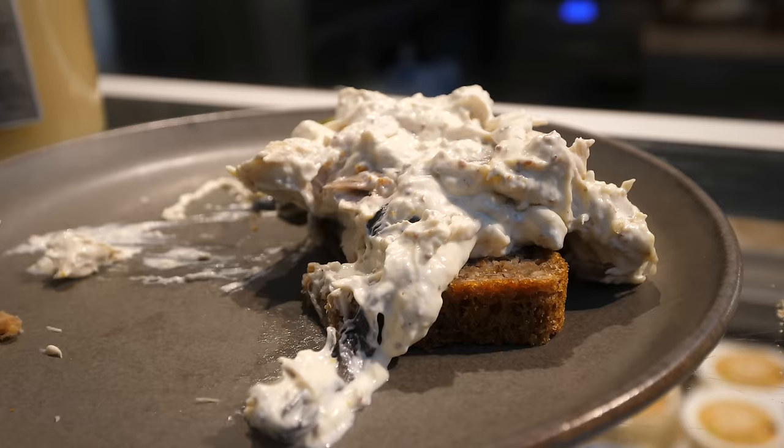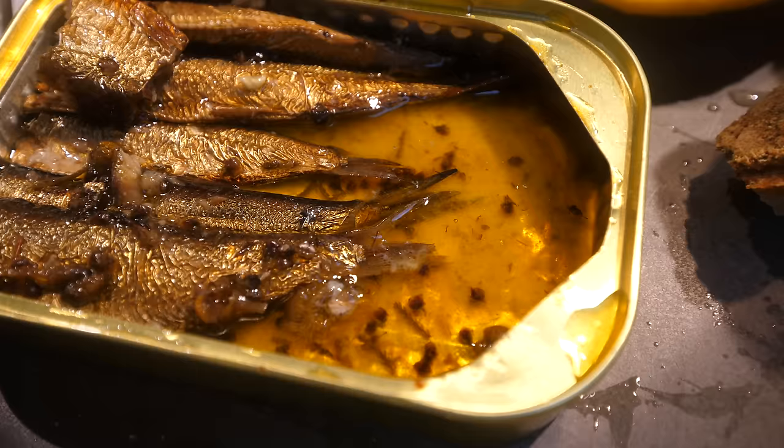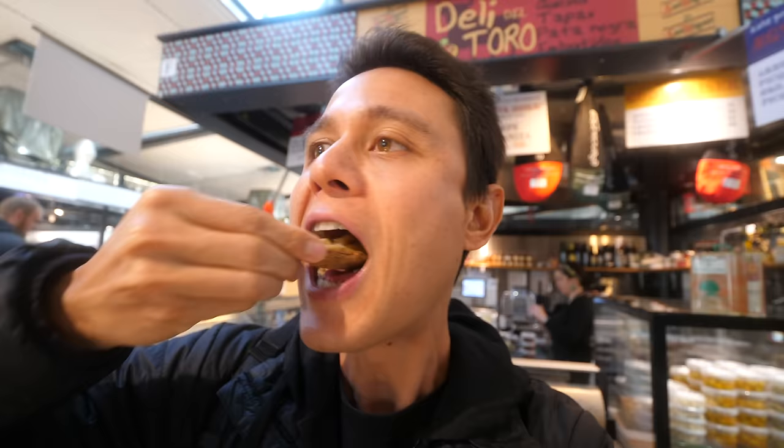Mm. Oh wow, that is creamy, so creamy, so rich, and then shredded chicken within that's almost sticky, delicious, with a thick sauce, and then it just kind of crumbles into that rye. Oh, that is really good. Give me a minute.